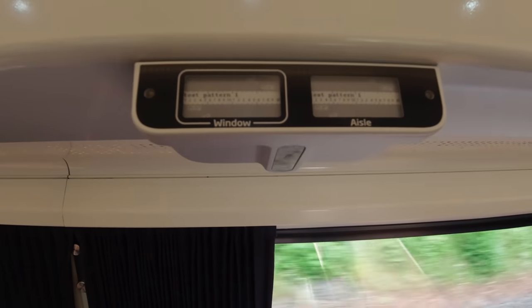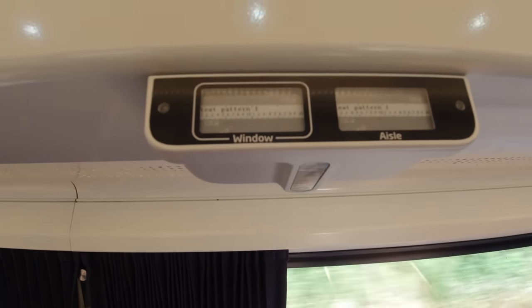Above the seat we find the reading lights and also a seat reservation indicator, which I think was still being prepared for future use, as there seemed to be some kind of test pattern visible at the time of my journey.